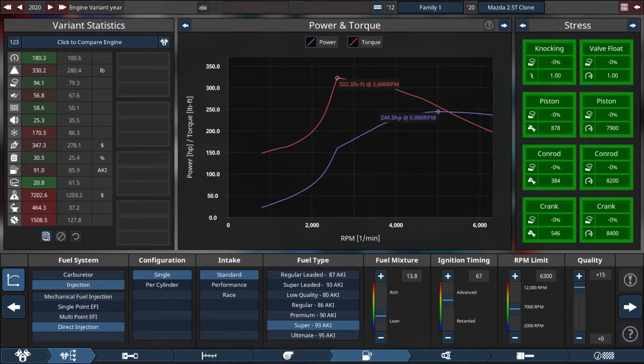So if we look here, this particular engine, I have it set up with super unleaded. Now this shows 93 AKI, which is that American octane rating. And it shows me in this particular simulation that the engine requires at least 91 octane to be able to run without knocking. Now, if I go ahead and tell it, okay, well, I need to fuel up with regular fuel. Regular fuel would typically be around 87 octane here in the United States. The example provided in the game is 86, but pretty close.